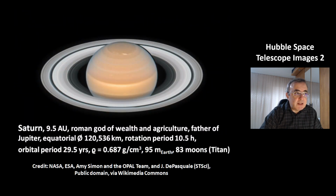This is a picture of Saturn at a distance of 9.5 AU. 1 AU is the Earth-Sun distance, 150 million kilometers. Saturn is the Roman god of wealth and agriculture and the father of Jupiter. The equatorial diameter is 120,536 kilometers and the rotation period is 10.5 hours.